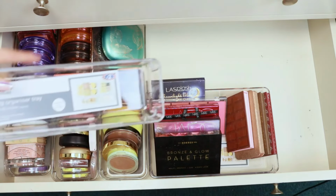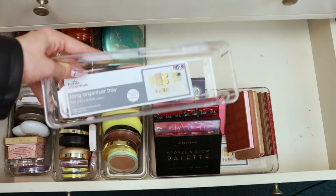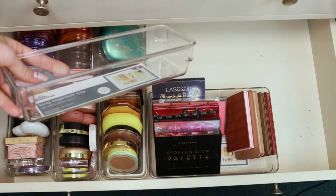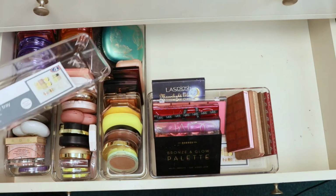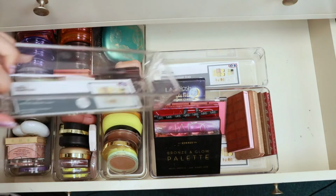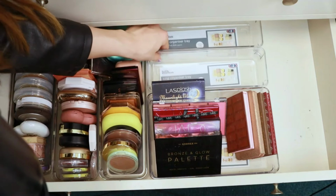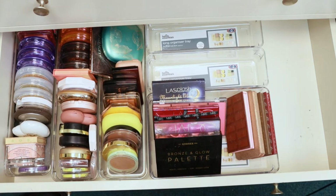I'm definitely going to have to check the measurements because, as I said, these were just way too thin. So I'm definitely going to need something else. I mean, ideally in a perfect world, these could go behind here, and that would be so good. Like, look how perfect that is. That would be so good, but they're just way too thin, which is so annoying.